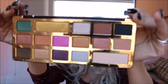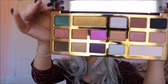And on the back, it pretty much has the same exact information that it had on the box that I already read. So yeah, let's open it up. Seriously, look at those colors. The minute you open it, it smells. What I love about this palette is this is one of those palettes where you can take this and do any look.